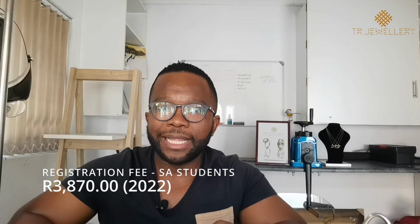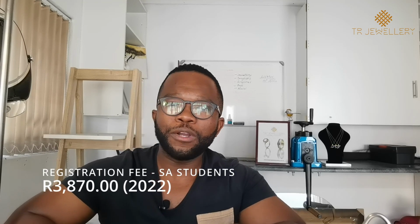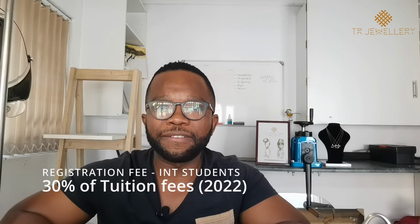So when it comes to registration fees, it depends on whether you are a South African student or an international student. So for South African students, the registration fee is 3,870 rands. That's how much it costs for 2022. I'm pretty sure it'll go up maybe by 4% in 2023. And then for international students, your registration fee is 30% of your tuition fees.